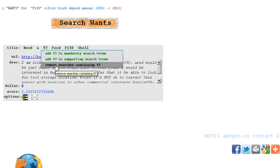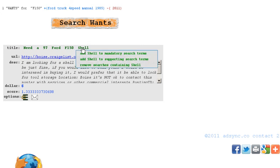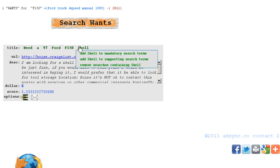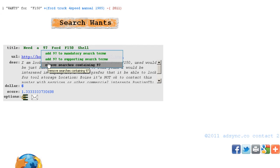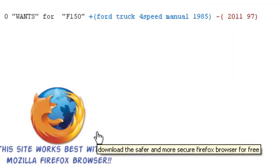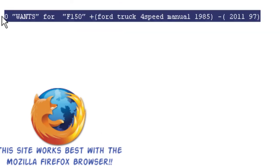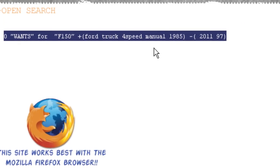Like, for instance, got the word shell here. I wouldn't want to remove shell because there'll probably be somebody that posts a want ad that wants a 1985 Ford F-150, and maybe they also want a shell with it. So you don't want to eliminate all the possibilities. So think about it as you refine these searches. In this particular case, I'm going to risk it. I'm going to remove 97, and this is fine. It comes back with 0 wants in my region. Remember, we set it for my kind of specific area up here in the Northwest. It came back with 0, and that's actually fine.